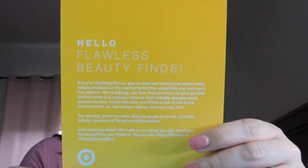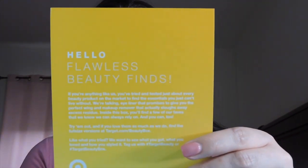So in here, this one says, hello, flawless beauty finds. And it tells you what's inside of your box, and it gives you little tips, and you also get a coupon code for $3 off on a beauty purchase of 15 or more. So you can't go wrong with the Target boxes, seriously.